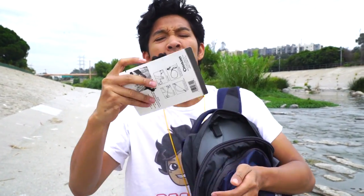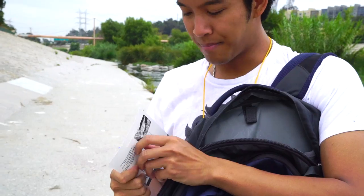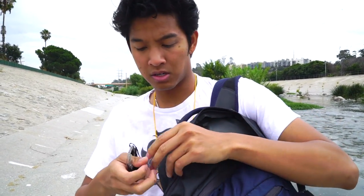All right, guys, the next thing I have in my bag here is, what is this? Commando saw. That sounds awesome. Apparently, this is a saw that can cut things, which is perfect because I need to make a fishing pole to find some food. Okay, so I'm gonna put this back in here. Make sure I don't litter in the environment. Close this up. This is a commando saw, guys.